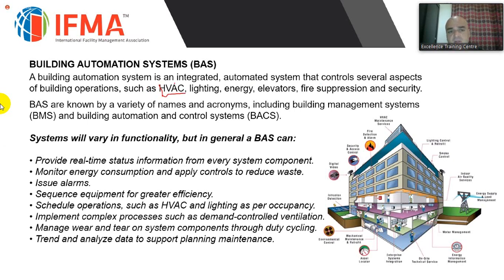This is a very common utilization. Lighting systems, energy systems, your power generation, your energy utilization. You can shut down an area. You can even link your water supply system, elevators, fire suppression, and security. Building automation systems are known by a variety of names and acronyms. They include the Building Automation and Control System, BACS, or a BMS, Building Management System, as more commonly known here.